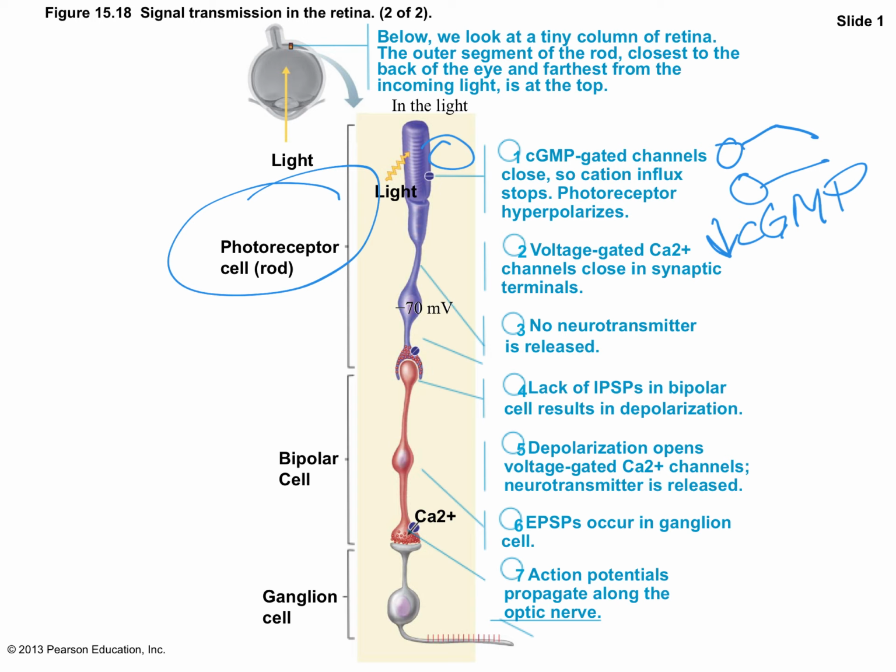Without positive ions coming in, we're not going to depolarize this rod. Instead of where it was sitting before at -40, we don't have positive ions come in, so it's going to become even more negative. It will become excessively negative, or hyperpolarized. If a cell is hyperpolarized, we're never going to get to the charge we need to open up those voltage-gated calcium channels, which means that no neurotransmitter can be released from the rod itself.